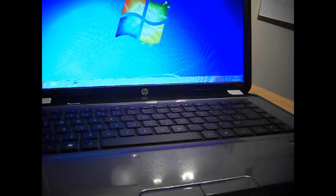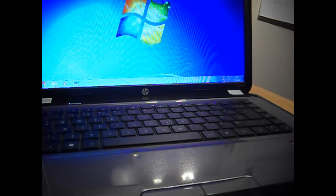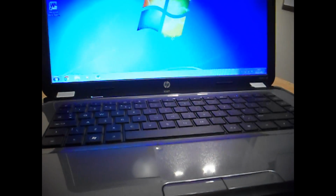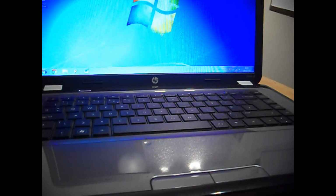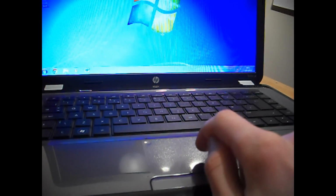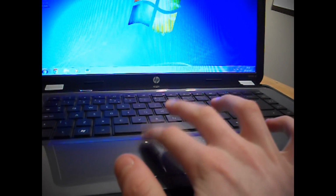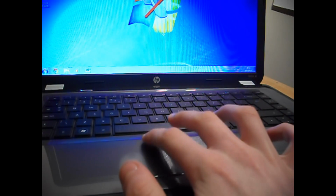I really like the trackpad on this laptop because it's got this texture on it. You probably can't really see that, but it's got this nice texture on it, which means that your finger runs on the top of these little dimples on it, and there's a little thing where you can double tap that and it'll turn it off or back on.